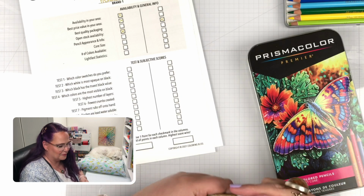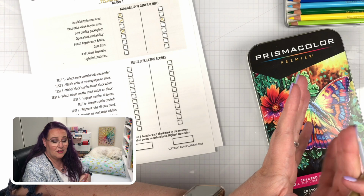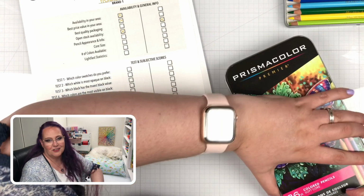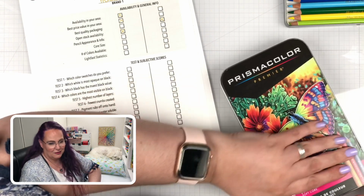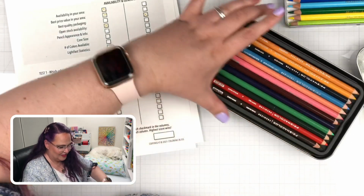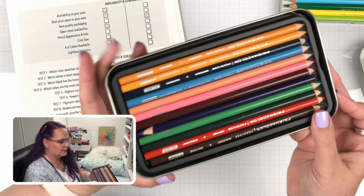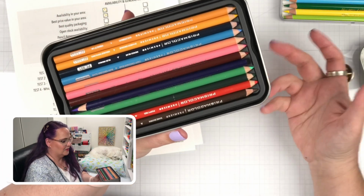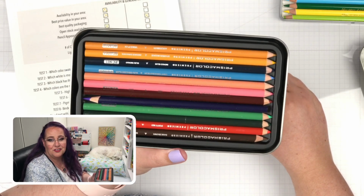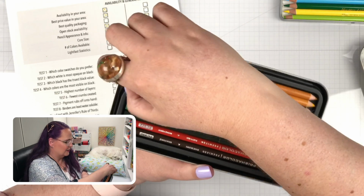Pencil appearance and info. So the info part means the amount of information actually on the pencil, and the appearance is, what I'm inferring, which one is a prettier pencil. So this is my Prismacolors. This is a relatively new set right here. Prismacolors are not that fancy of a pencil. They are a get-down-to-business type pencil.